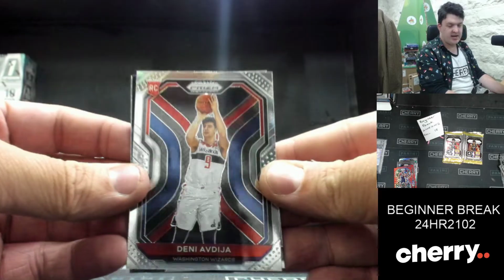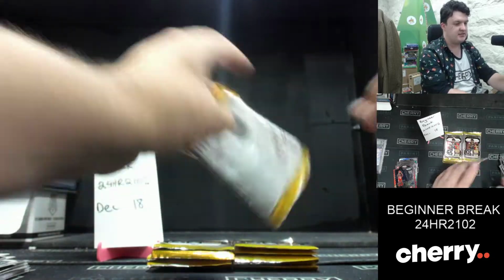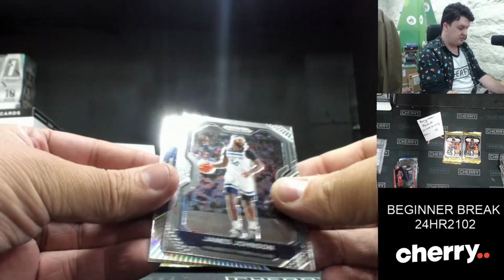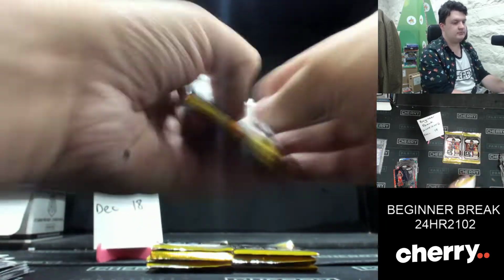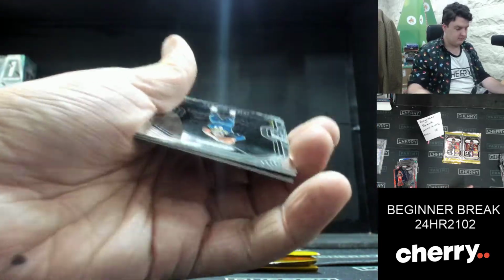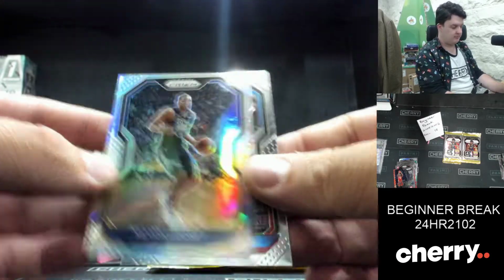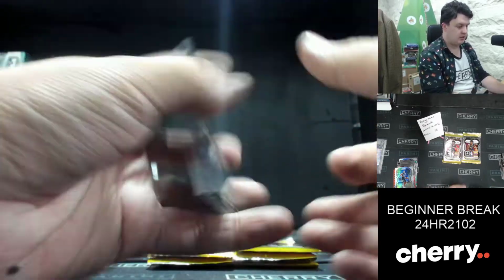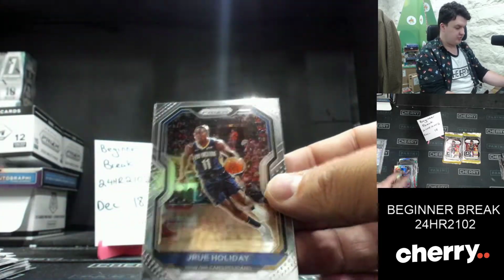Anthony Davis, a rookie card of Denny Avdia of the Wizards, instant impact of Onyeka Okongwu, Kristaps Porzingis. Dennis Rodman, James Johnson, a silver, sophomore stars of Zion Williamson, Aaron Holiday. Jamal Murray, Damari Carroll, a silver Kevon Looney, Luke Wenstort. Karl Anthony Towns, Russell Westbrook, a silver DeAndre Bembry, Drew Holiday.